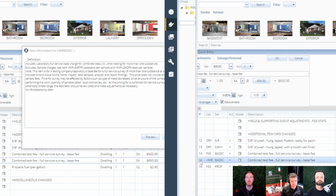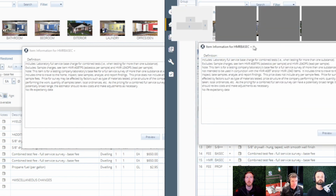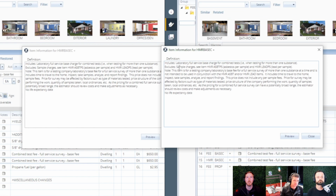But the nice part is this line item does call out in this exclude section sample charges. You are supposed to be charging for the individual per sample charges for each asbestos sample and each lead sample. So I love it when Xactimate's pricing department makes changes like these, that not only it's a new line item, it's only a month or 2 old, they're already looking at it based on the feedback they've gotten to explain, hey, you are supposed to use these line items that are excluded from this one, and you are not supposed to use these line items because those are already included in this line.